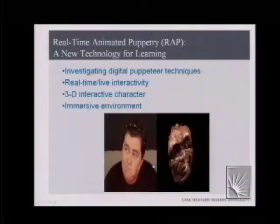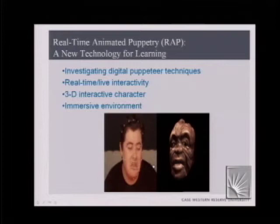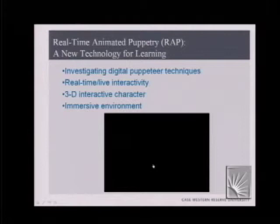I have this recurring nightmare where I'm nothing more than a collection of reflective balls stuck on someone's face. So this kind of gives you an idea of real time with motion capture technology. And we're starting to look into that as we speak.